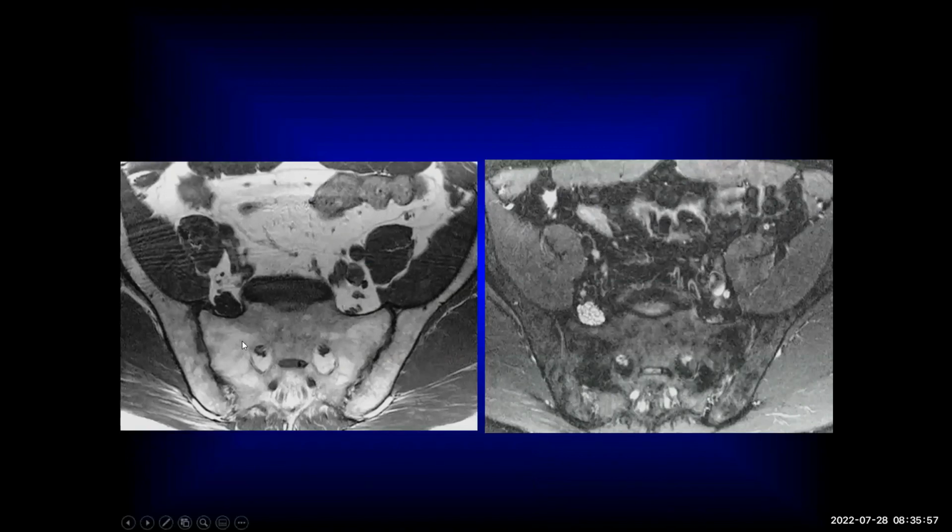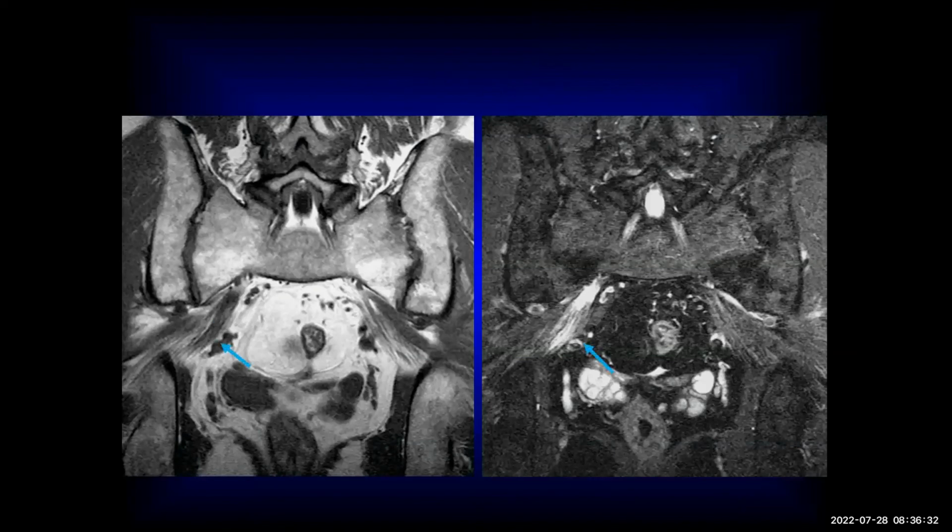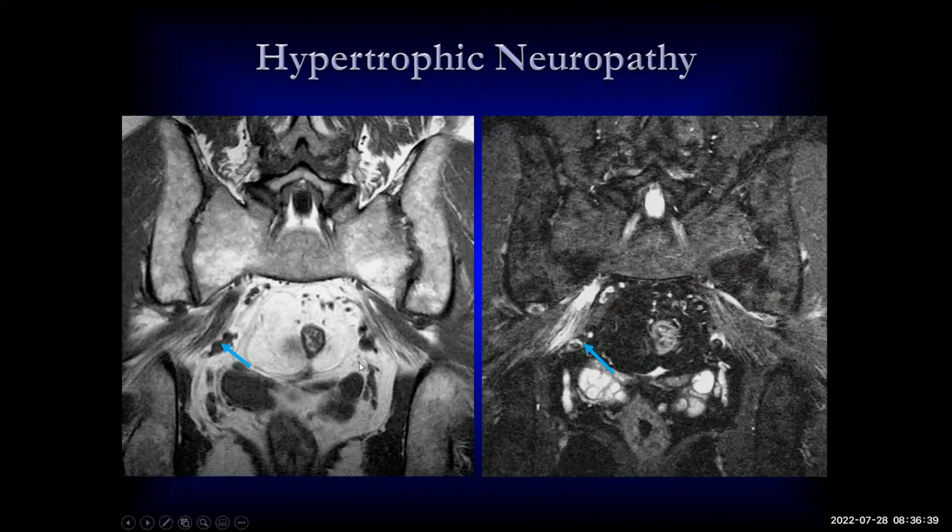So this is another case that we saw, and you can see here in the presacral fat where the lumbosacral trunk is, you can see this mass. So is it a tumor? Well, you can see this honeycomb pattern. Usually tumors do not preserve the fascicular pattern. It kind of destroys it and looks like a mass. So this is not really a tumor. And you can see it here again. Here's the sciatic nerve. You can see that there is some thickening and high signal. This was another case of hypertrophic neuropathy. So you can see how this high resolution imaging helps us differentiate between a mass and other etiologies involving the plexus.